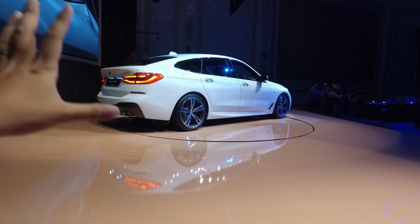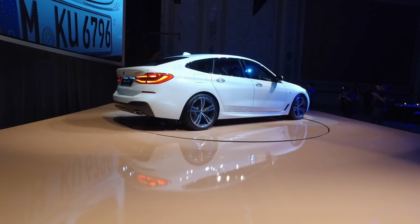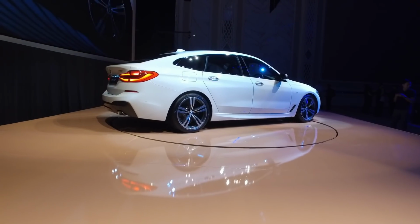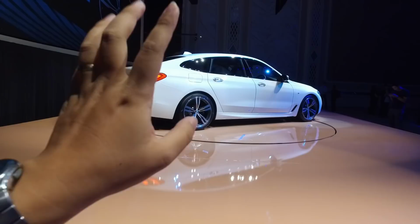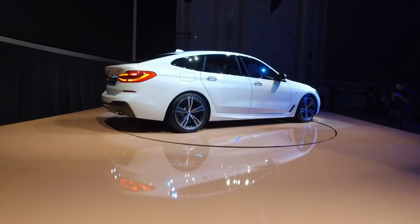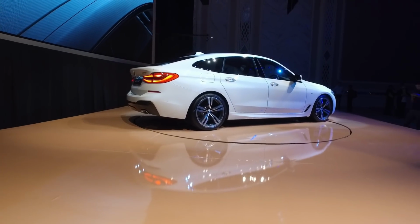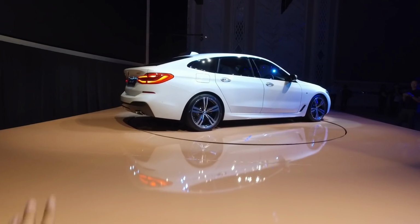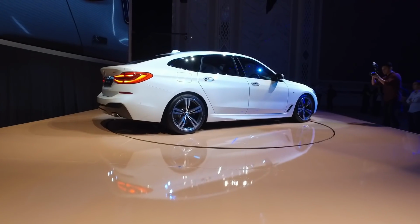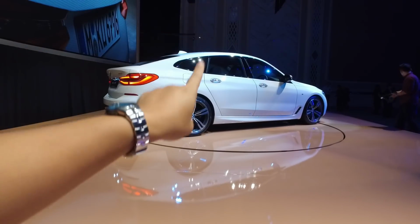Shape-wise, the shape of this 6 GT to me is way more appealing than that of the bulky 5 GT. Honestly, if I have about 400,000 to 500,000 to spend on a car, I will actually give this car serious thought. But I am not someone who has come from a 5 Series GT. The previous Gen 5 Series GT never had anything less than a 3-liter inline 6 power plant, whether you choose petrol or diesel. So minimum, if you have a 5 GT, it would have been a 535i with 300 horsepower. So you come to this guy, this guy has a 2-liter inline 4, 250 horsepower.